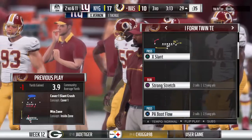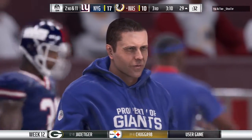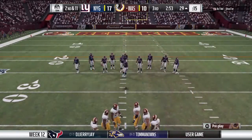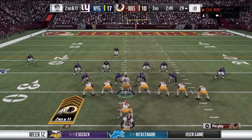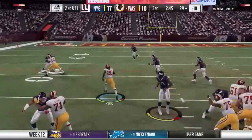Sometimes with the running game, you've just got to stick with it. Look, it's the third quarter, no time to panic. But that also doesn't mean you just do it the same way you've been doing it the entire ball game. Maybe change up some blocking assignments or run a few different plays, but stay with the overall essence of the running game. They'll keep it in the hands of Kelly.